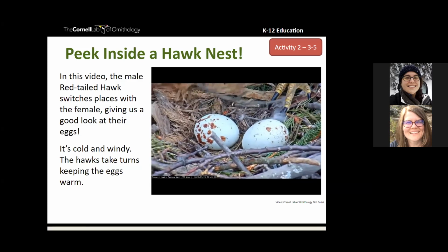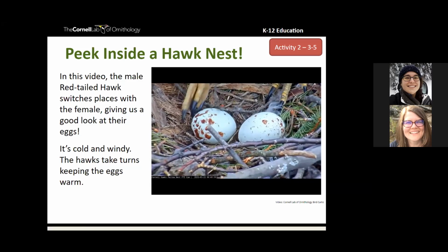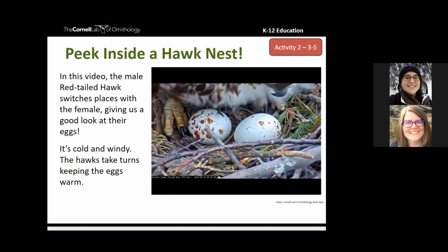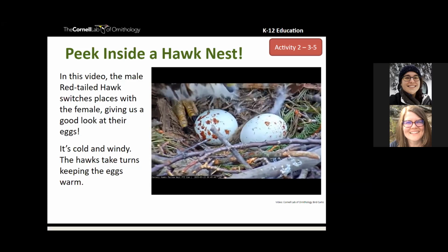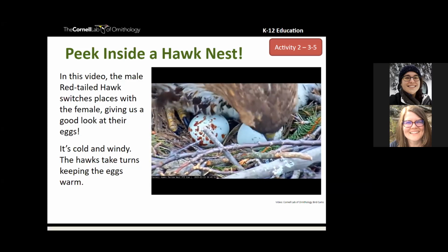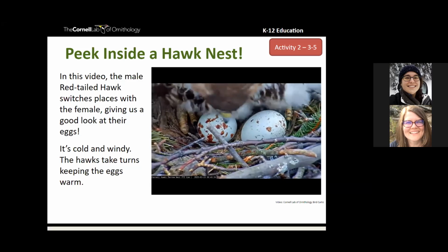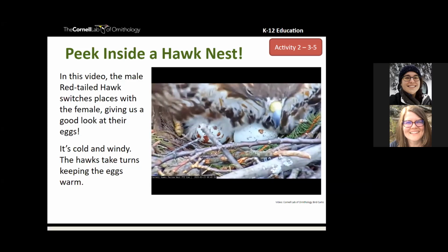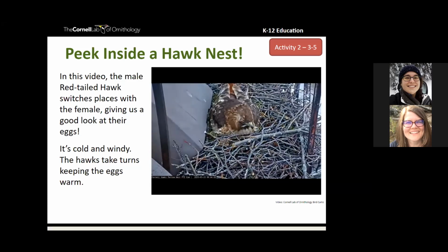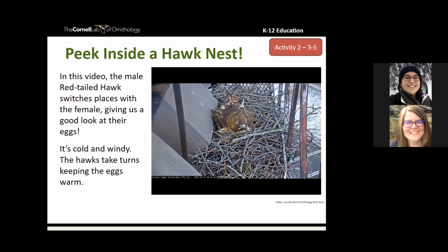Kind of an amazing process if you've never seen it before, and that's one of the benefits of having these amazing bird cams, is this really intimate look at the life of birds in the nest. This is making me want to get under a blanket right now.